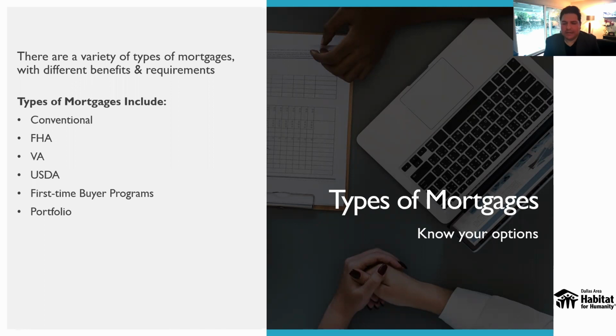A portfolio loan typically is not going to have any type of backing. The backing is going to come from the institution that's offering that financing or the loan, which means that the one that gets to set the guidelines is the bank offering it. With mostly all the other loans, the guidelines are not set by the actual lender. They're typically going to be set by the entity that is insuring the loan. So that's a bit different. That allows for potential increased flexibility with a portfolio loan.